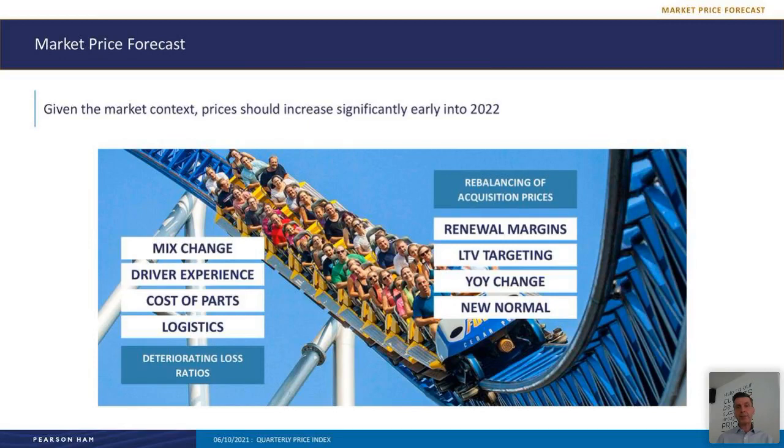And new drivers coming onto the road. Where previously people may have been traveling to work on public transport, they may be more likely now to be driving. So people with less experience driving, as well as those people who are normally driving, having reduced experience through lockdown periods. Cost of parts has increased. We can see this, caused by both Brexit and the pandemic. So the repair costs are increasing, and logistics. The logistical challenges of moving parts around are also contributing to this increase in costs.